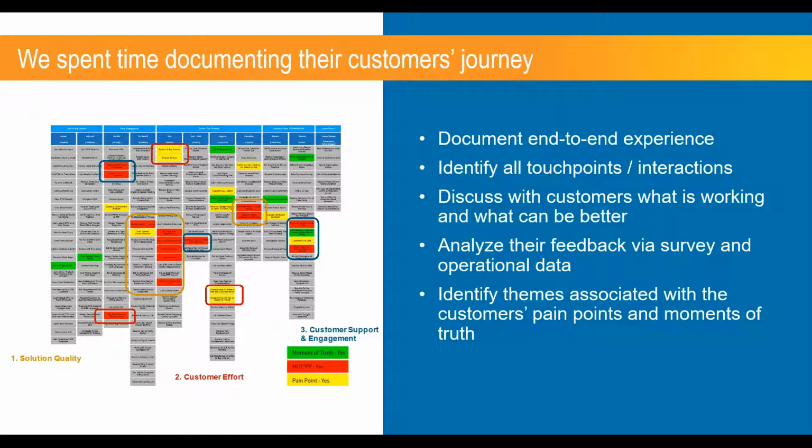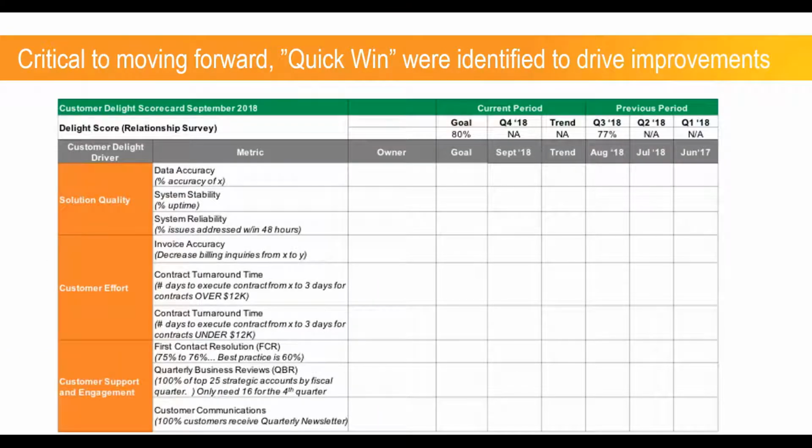So one of the next things we did was get to action very quickly. I always call this a quick win scorecard. So you get through a journey mapping project, it is a big effort, and you don't want to lose momentum by stopping or overanalyzing the map and the data. What you want to do is say, okay, now we know where our 3 areas of focus are across the map. Now, what are the metrics that we're going to measure?